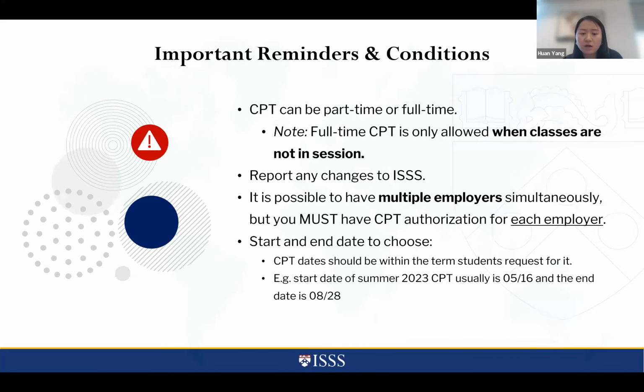All right, so the last two parts about the CPT are: CPT can be done on a full-time and also part-time basis. However, when school is in session, which usually means during the spring or fall term, it has to be part-time, no more than 20 hours per week. But when school is in break, like summer break, you could participate in full-time CPT. If you have any changes to the employment, please inform your IAS advisor.